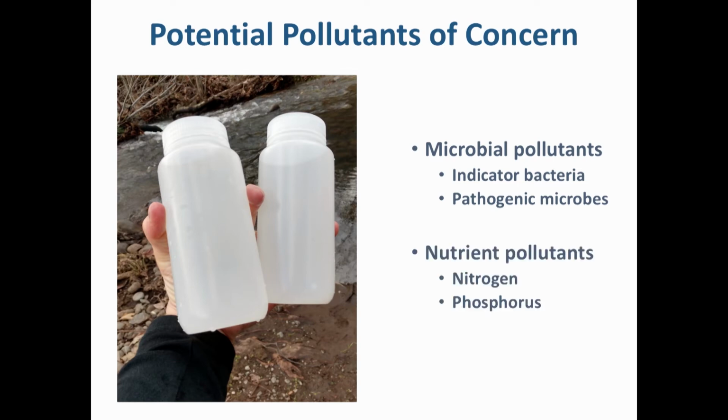Nutrient pollutants include nitrogen and phosphorus that can be naturally occurring in a waterway or can be applied as plant fertilizer. Studies have found that most irrigated pasture managers do not apply nitrogen, even though irrigated pastures are nitrogen-deficient systems. The potential concern with excessive nutrients in waterways is that it can lead to excessive algae growth that can deplete oxygen levels, making it unsuitable for aquatic life.